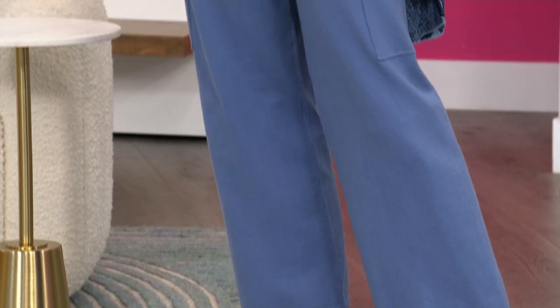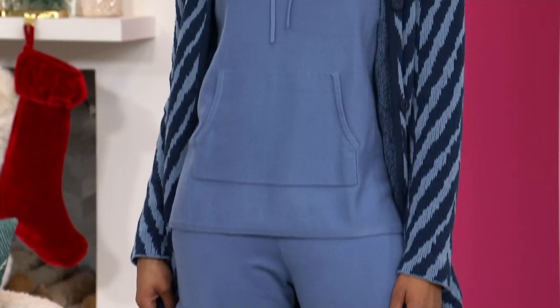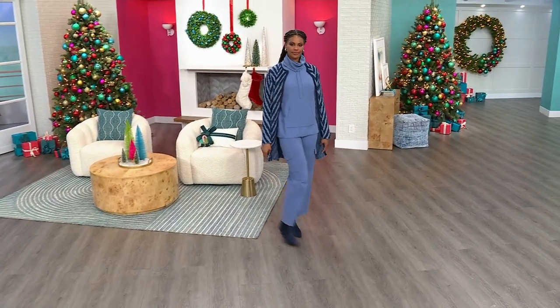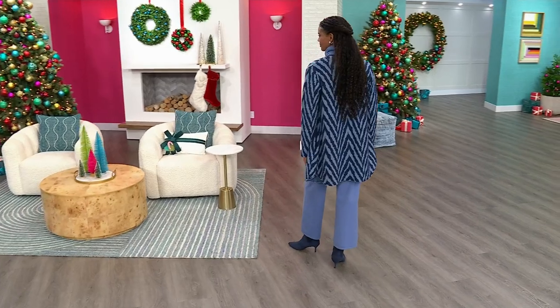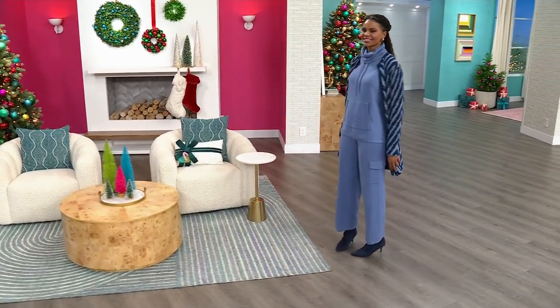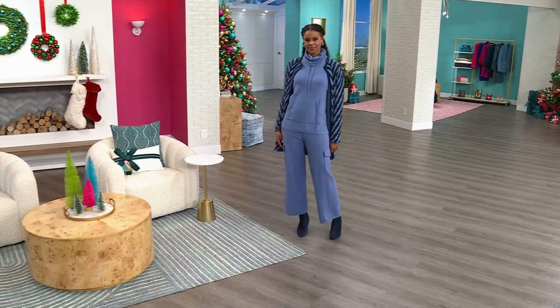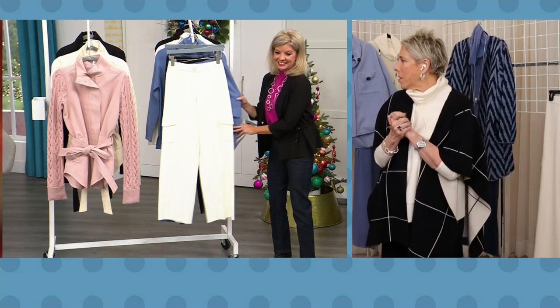Don't put these in the dryer, right? You just don't want to put them through that wear and tear. And just smooth them out. We did a little steaming on these, but very little. Like a scooch of steaming, because I still do not specialize in any way, shape, or form in ironing, because I don't even know where the iron is.